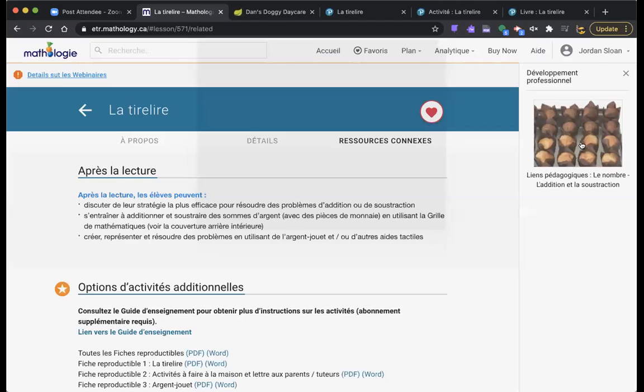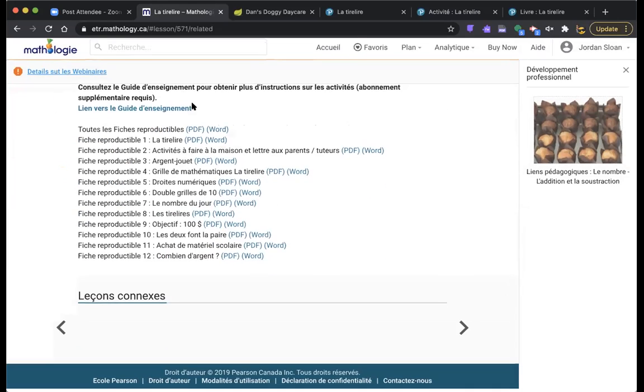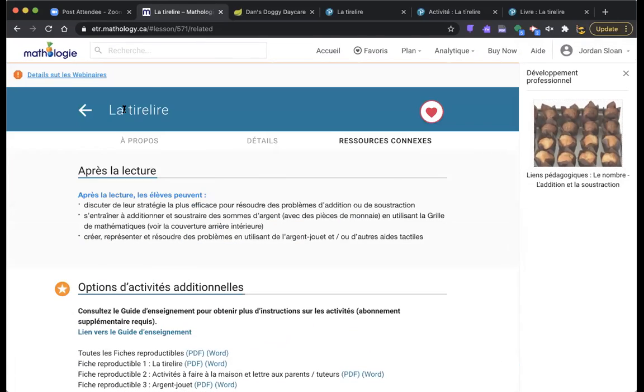So you can get that little extra PD right there with the little book that has to do with the exact concept that you're working on. So that, very quickly, is the little book and what that looks like online. I'm going to move into an activity next, unless you have any questions. You can pop those into the chat.